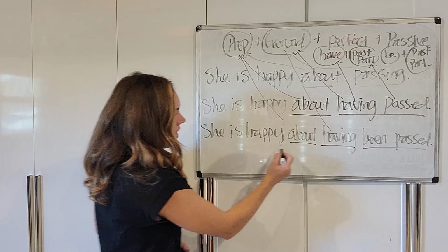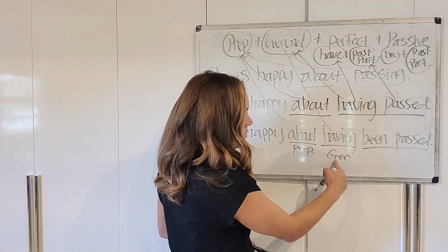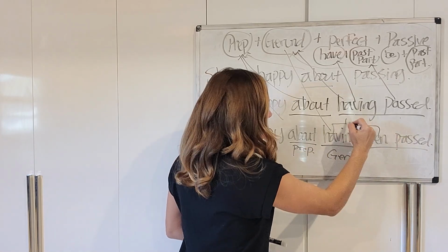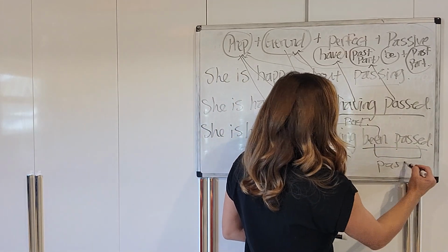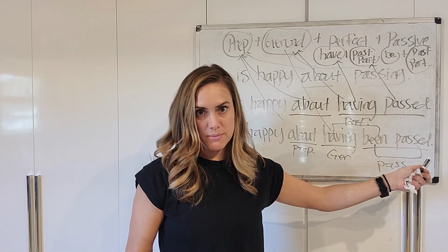So again, preposition plus we have the gerund form after a preposition. This happens to be the perfect form, have plus past participle. And then over here we have the passive voice using be plus past participle again.